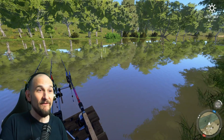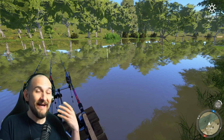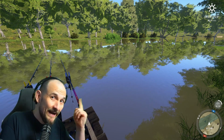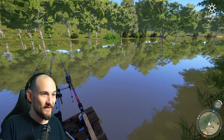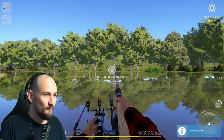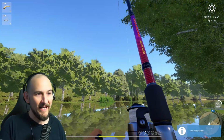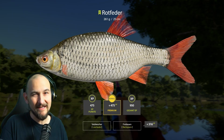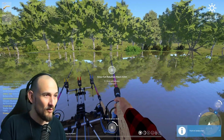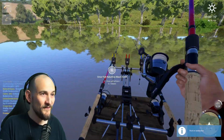That means if you're looking for more trophies, the kind that can only be caught right here, well then, get yourself to the Donets, because it's really worth spending an hour here on float. And with mostly the same baits, you can catch really well here. Stuff like bark beetle larvae usually works great at the Donets, and that in lots of different spots.